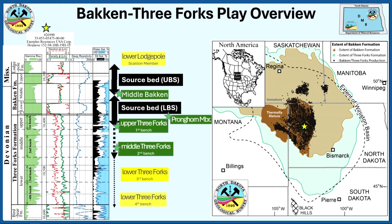On the left is a wireline log suite through the section, highlighting those black intervals, the Bakken shales. They're generating and expelling oil and gas. Your reservoirs, though, are not the source rock. We're not in an oil shale play where the source rock is the reservoir. This is a tight oil play where you're drilling in and around the source rocks to get the oil and gas out of the ground.